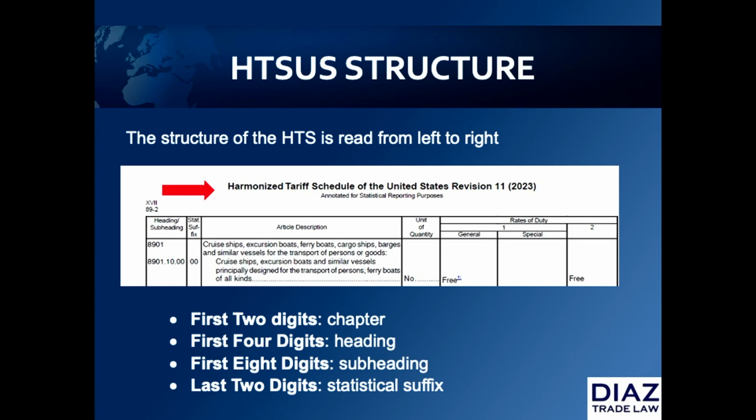So basically, as an example, if you're going to import a cruise ship into the United States, the classification for it would be 8901.10.00. If you were to import the same cruise ship to Italy or Singapore, the harmonized tariff schedule would be applicable to the 6 digits. So in this case, it would be 890110.